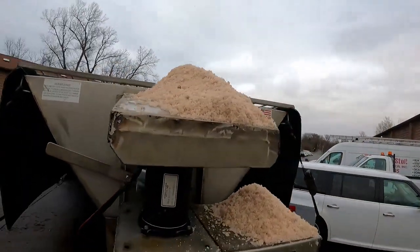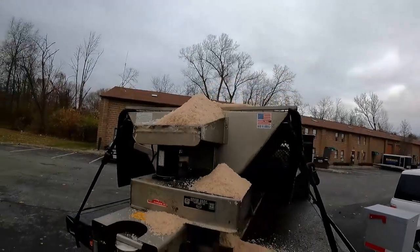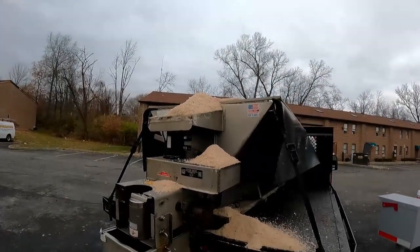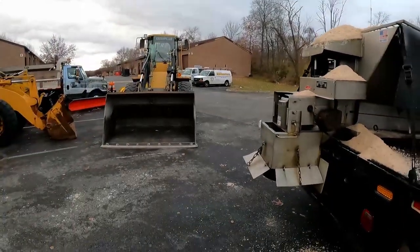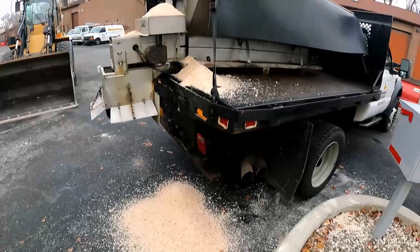Right? So as you can see here, I'll show you real quick, some of the salt doesn't fit inside because this sander is smaller than the bucket on the loader. So we lose a little bit here. That is why I didn't dump too much. This happens every time with this truck. So we'll end up shoveling that. We're just scraping it all the way back into the bin with the loader.